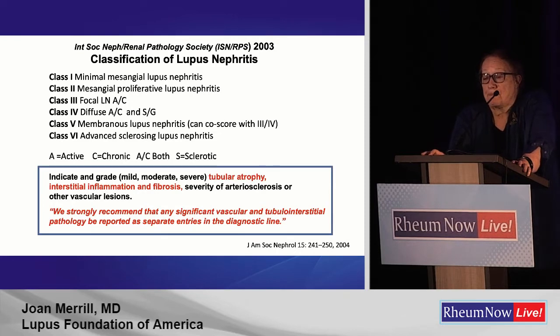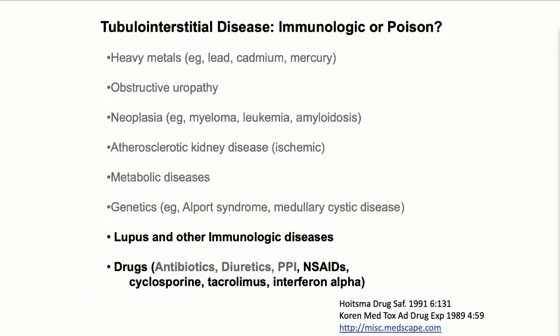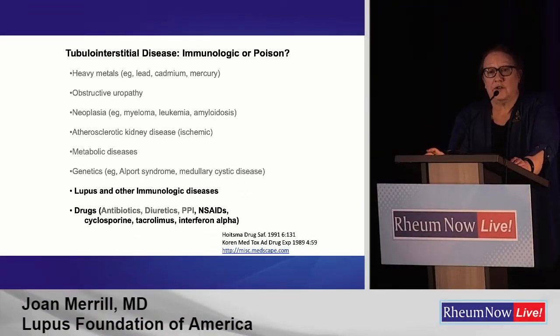So I just want to point out, here's just another list of the classification for lupus nephritis that I just gave you, but I want to point out just at the bottom that even back in 2003, it was very strongly pointed out by the pathologists that we should also be thinking about whether there are microthrombi in the afferent arterioles and or in the capillaries, because that might be very important, and you might want to consider anticoagulation if there is. And then, of course, tubulointerstitial disease, which we mentioned before, is another thing that can happen.